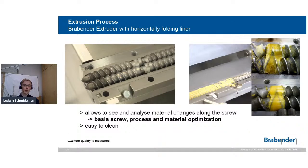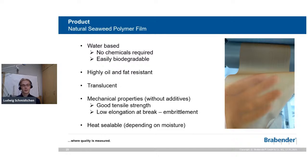The product we are obtaining is water-based, so we do not need any chemicals for production, and it's easily biodegradable. It's also highly oil and fat resistant, and it's translucent, which means it's a kind of semi-transparent, as you can see in the picture. The mechanical properties without additives: it has a good tensile strength, but the elongation at break is quite low because the material is getting brittle over time. It's also heat sealable, depending on the moisture content.